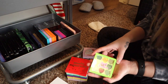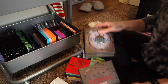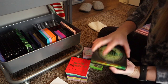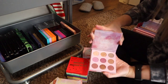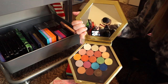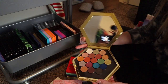We have the Green I Heart Revolution palette, the BH Cosmetics Zodiacs. I really do enjoy these palettes though. The blue one was so nice. Oh, all three of those, okay. ColourPop, she's got Solace. I did really like that one. The Equinox. This is a Laura Lee single shadows, but I put it in my Tarte little metallic magnetic thing. I have not yet used these. This does not need to be up there.